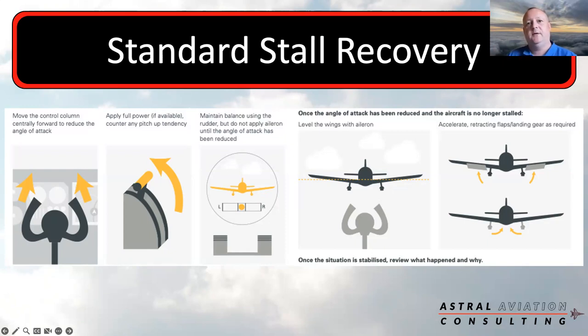Now, the object is to try and minimize this height loss. So we're going to simultaneously apply full power as the angle of attack is reduced, and this is about minimizing the height loss as well. As we apply power, it's important to maintain balance using the rudder, as it says there, to keep the ball in the middle. But we mustn't use the ailerons until the angle of attack has been reduced. We need to get both of the wings back flying before we start to use the ailerons to try and roll the wings level. And then, as it says there, once the aircraft has been recovered from the stall, we can level the wings and we can accelerate, climb away, retracting flaps and gear as required as well.